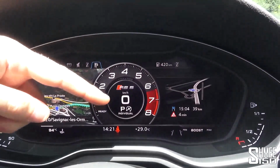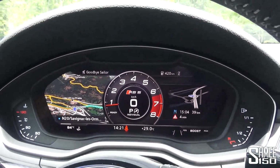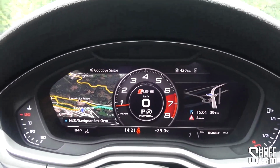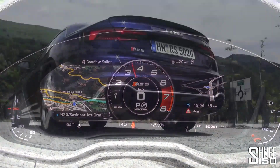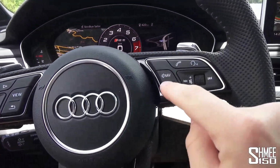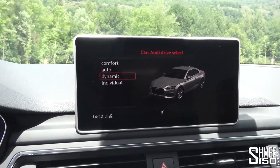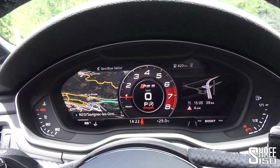You'll see at the moment in the center here we're in individual mode, the configurable Audi Drive Select. So you have a couple of different settings, and that controls all sorts of things. But one thing I'm going to do is pop the window down. I think at the moment the exhaust valve is closed, meaning it's the quietest version that you can have this set up in. If you'd like to change that, you can either press this hotkey right here or the Drive Select control panel down here. When you press that button, it will show you the different modes. You can configure them yourself, but you can hear the exhaust valve getting louder already. Let's just hear this now in loud mode.